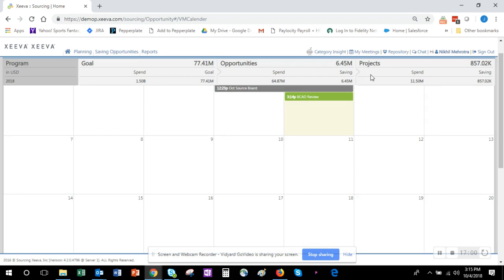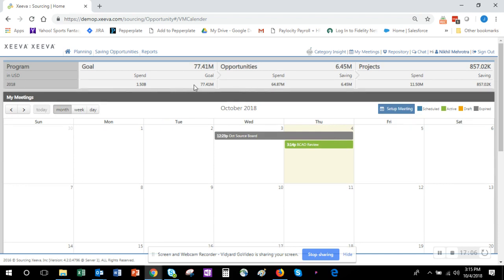So the overall main focus of the sourcing results platform is, again, to provide that goal setting, opportunity tracking in a single platform so that collectively, collaboratively, an organization only has to operate in one system to achieve the savings goals and to identify the opportunities using Ziva's AI.